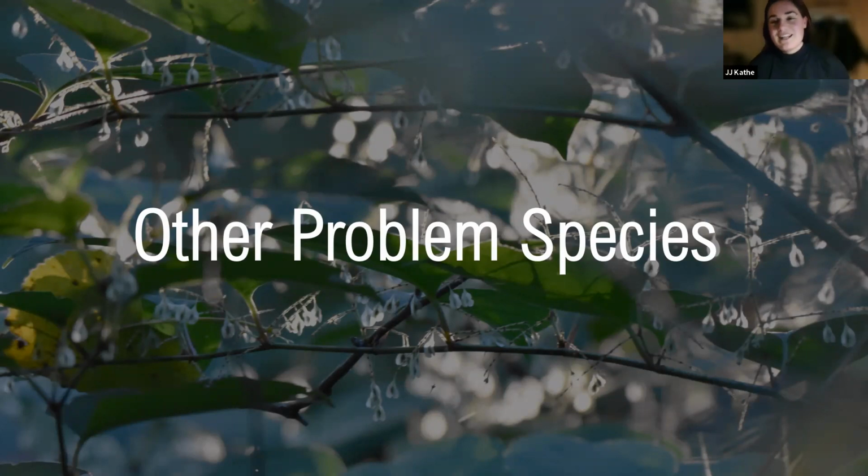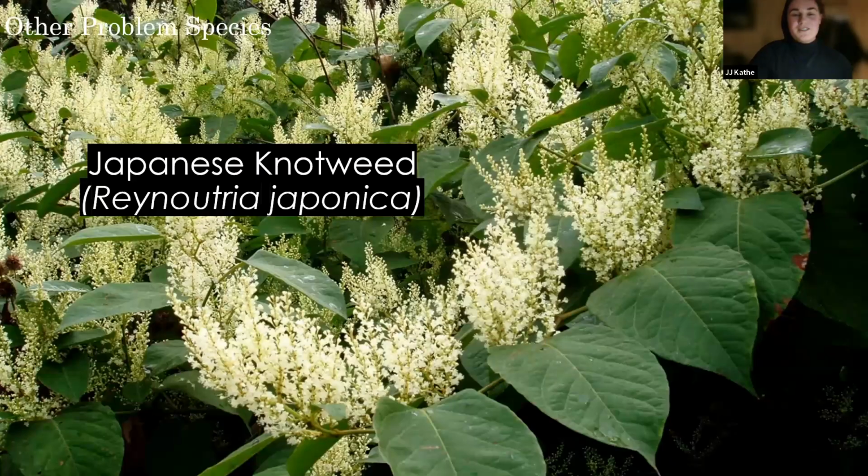So there's a few other species that I didn't go over because they were neither woodies nor were they ground cover. So this is good. If you join this call, then you probably already hate this plant. Japanese knotweed, very similar to bamboo.